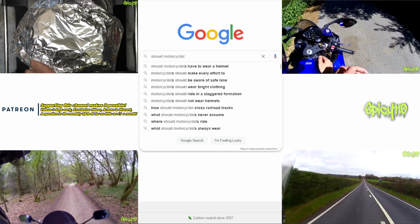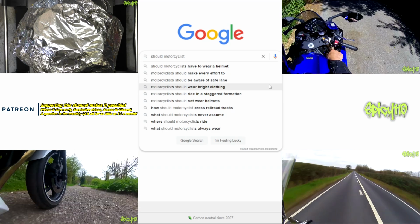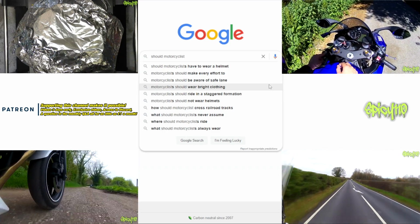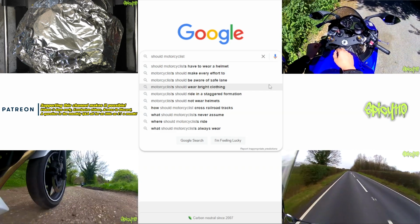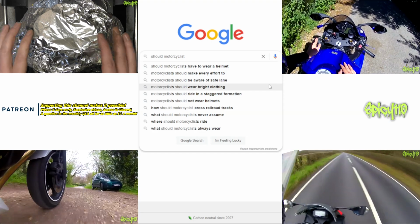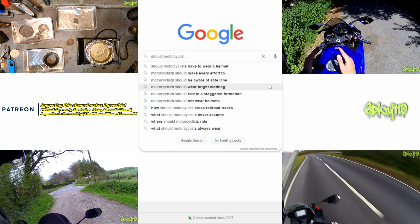Let them get hurt. Should motorcyclists wear bright colours? No, I don't agree we should, because otherwise, why do you not have to have a bright orange car or something like that? Why can you have a silver car on a grey winter's day and you never turn your goddamn lights on?